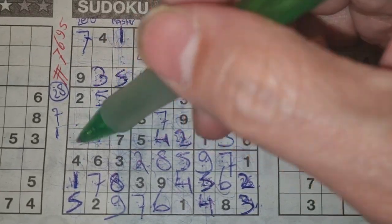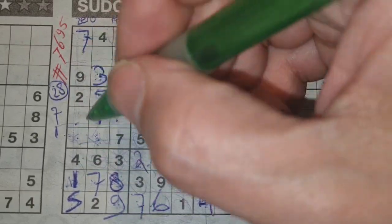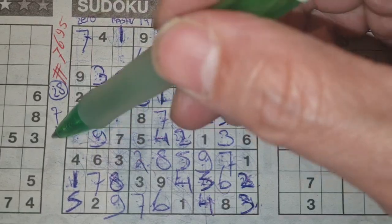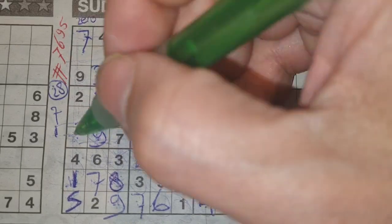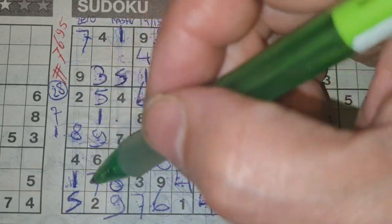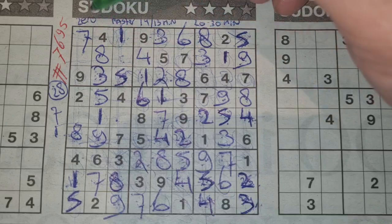So in the row below, the only 2 places left for the 9 should be here or there. We have a 9 in the first column, no 9 there. 9 should be there. 1 box left in this row for the 1, the 2, the 3, 4, 5, 6, 7. 8 is missing. 8 in this column, 8 in the third column. So in the column between, the only place left for the 8 should be there.